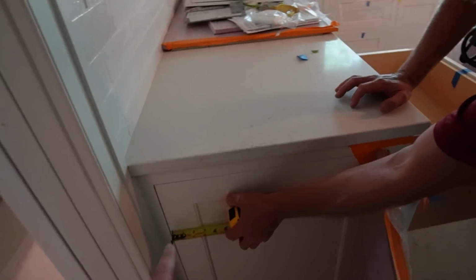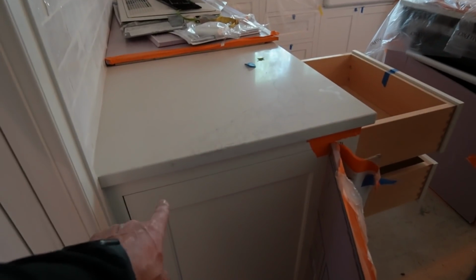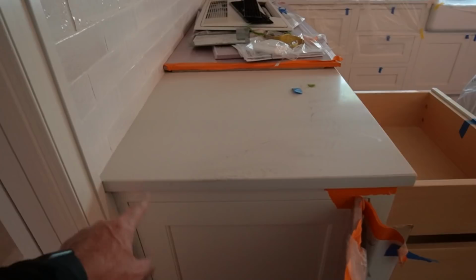Okay, so real-time troubleshooting here. This is the side of my cooktop here. I've got a live wire on there to put a plug in that I need by code because my closest plug's over there, but I got a drawer and I've got a panel there.